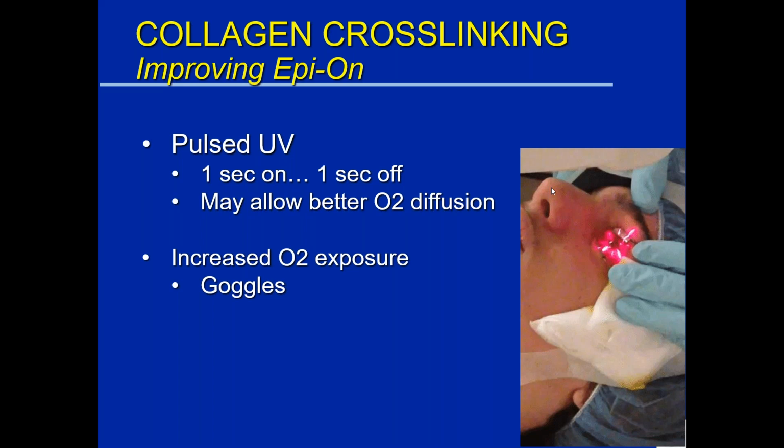But certain modifications to the light, such as pulsing the light, having it go on and off with 1 second on, 1 second off, can actually allow for reoxygenation of the cornea, better oxygen diffusion, and potentially an increased cross-linking effect. In addition, there are certain modifications which have been looked at which can increase oxygen exposure and oxygen availability to the cornea, which can also promote cross-linking. And one of those that has been most recently investigated is oxygen goggles, which can be worn during the treatment to enhance the oxygenation for cross-linking.